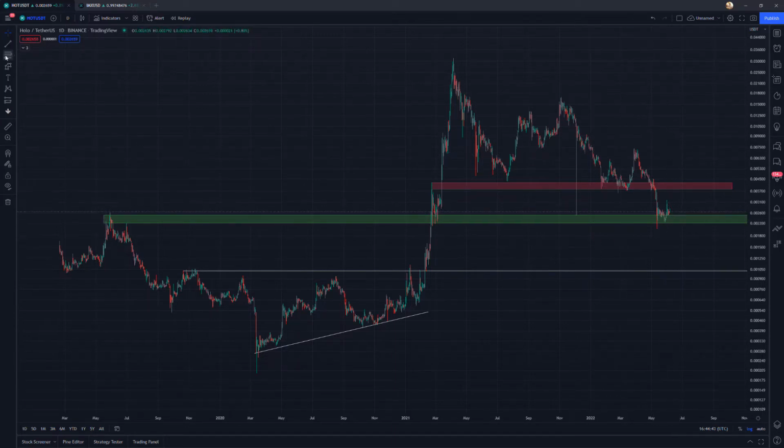We would like to see this continue. We would like to see further consolidation and holding this as support, and then ultimately, eventually trending back up and retesting this red zone. And this red zone is going to be a very key level, I believe.